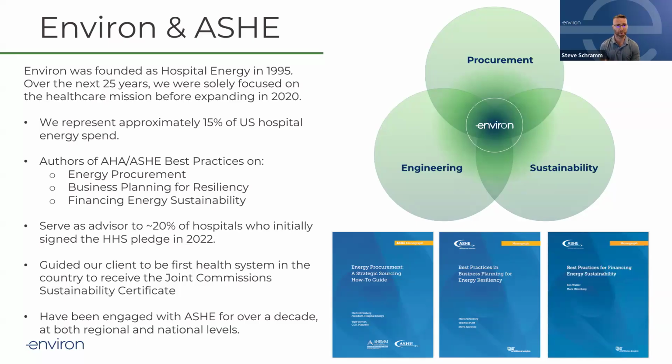On the procurement side, we manage roughly between 15 and 20% of the energy spend within the healthcare sector. We have worked alongside AHA and ASHE, and we have co-authored best practices on energy procurement, business planning for resilience, as well as financing energy sustainability. We have worked alongside several organizations that have signed the HHS pledge. We worked hand in hand with one organization up here in the Northeast to meet the requirements and acquire the Joint Commission Decarbonization or Sustainability Certificate, the first one in the country. So we are very proud of that work. And we are integrated with both the national and regional organizations for ASHE and all the chapters there.